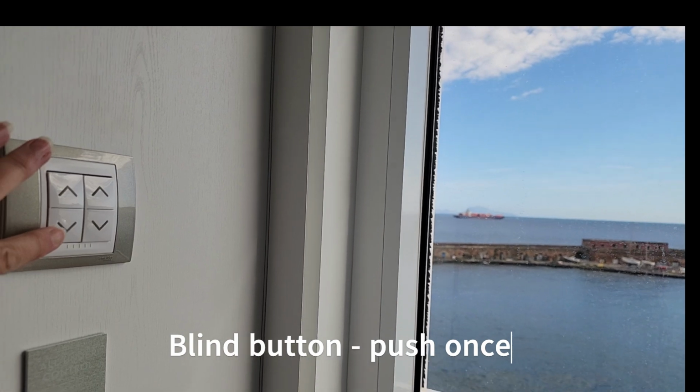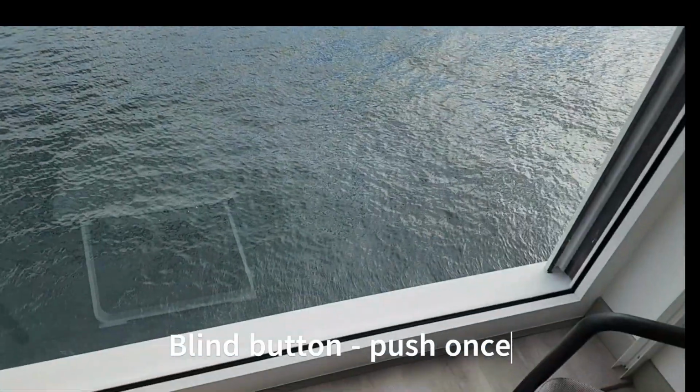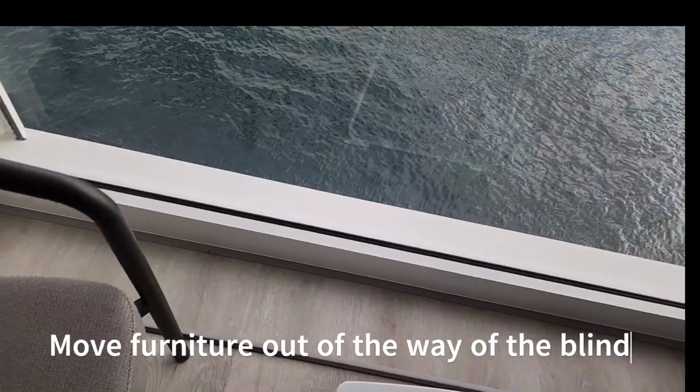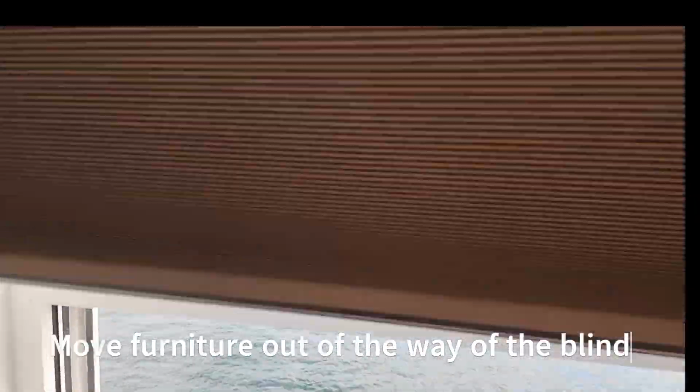And the next one over is the blind. You just push that one time, and that blind comes down, and you need to make sure all the furniture is away from where the blind's going to come down as well too. So make sure that you move that.